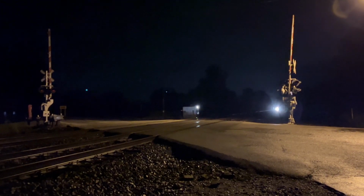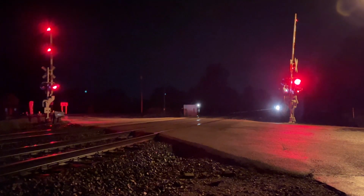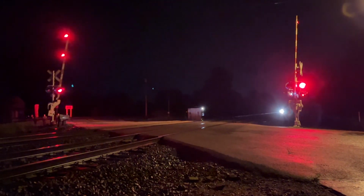The next night, on July 26, we catch another Amtrak 30 with ALC-42 301, the Day 1 Anniversary locomotive, trailing second.